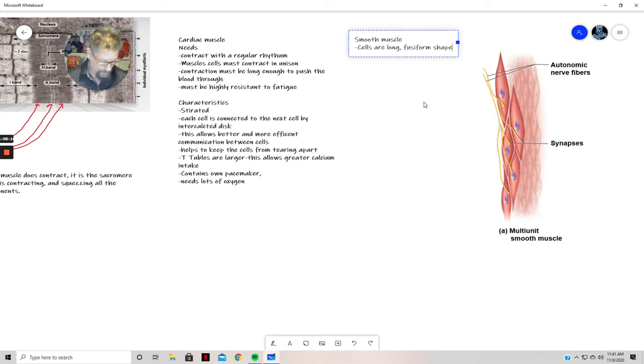All right, so back to where we were. Long fusiform, no striations. Okay, no striations. It does have the thick and thin, but not overlapping, kind of with the H bands. The H bands that we saw earlier.